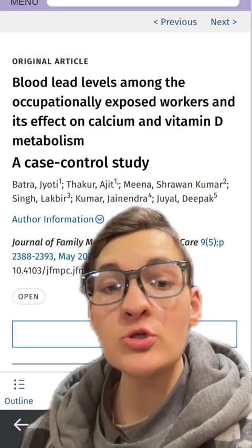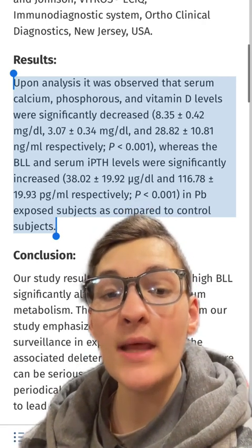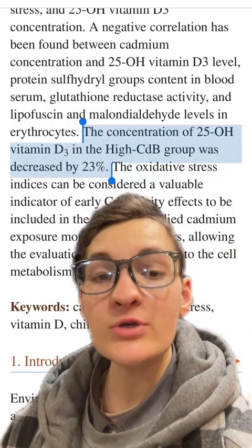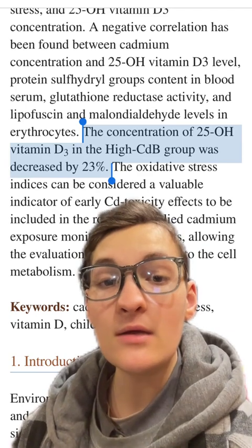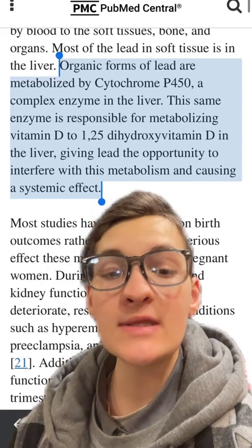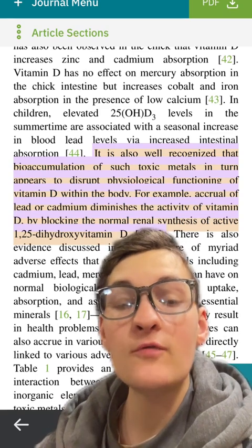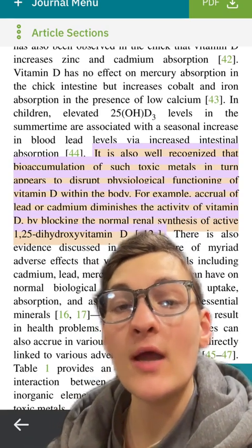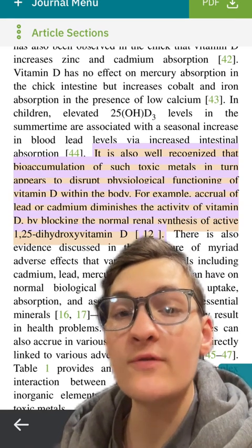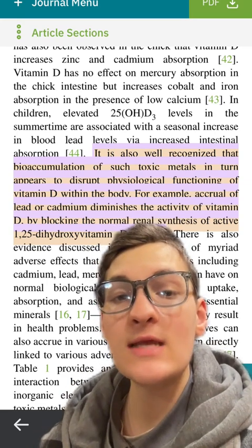In those with occupational exposure to lead, they see a marked decrease in vitamin D levels as blood lead concentration increases. And those with the highest levels of blood cadmium also see a decrease in their 25-hydroxyvitamin D. This is because many heavy metals, especially lead, are metabolized using the same enzyme as vitamin D, and the accumulation of heavy metals impedes the conversion of vitamin D into 25-hydroxyvitamin D, and the conversion of 25-hydroxyvitamin D into 1,25-dihydroxyvitamin D, essentially blocking its ability to interact with its enzymes.